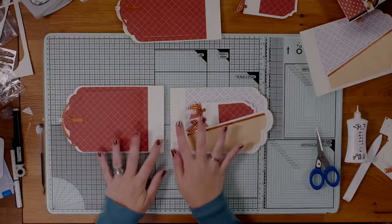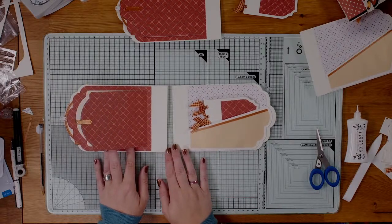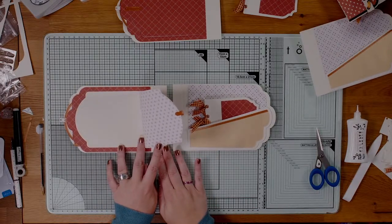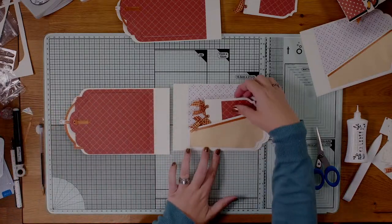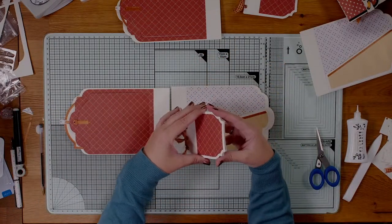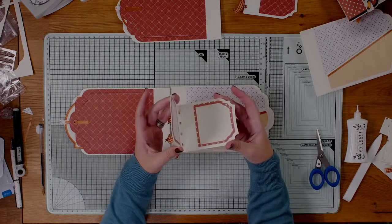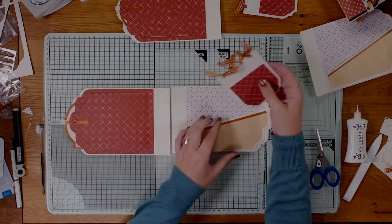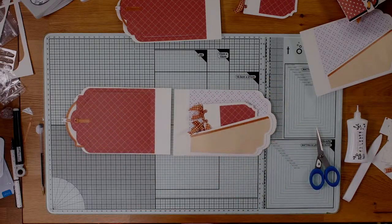So, there we go. There are my two base pages done. That is the new one. I'm not cheating with the old one. We have a nice big photo mat on here. We've got a little tag and a pocket back here. We've got a little book with magnets. I love the sound of a clicking magnet. In a little pocket, and these are now all ready to go into any book.